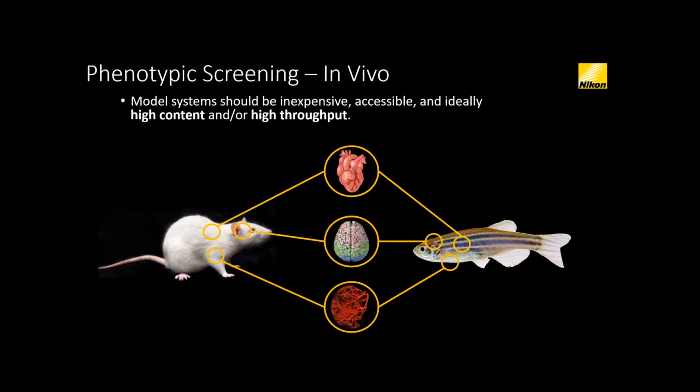It has its limits, and we'll talk about that when we talk about in vitro phenotypic screening. But it's still done even today in vivo. And so shown here are some example organisms. We have a rodent, rat, mouse, and we have the zebrafish. And each one has pluses and minuses.